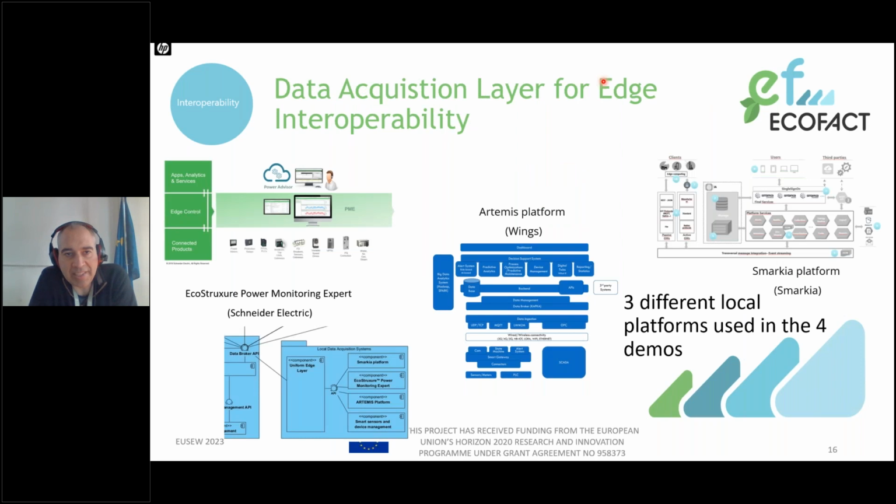Continue with the interoperability components. We have the data acquisition layer for the edge interoperability. If you remember from the general description of the ECOFACT architecture, the first component that we have is the local data acquisition systems, and we have considered 3 different local platforms for the 4 demos.